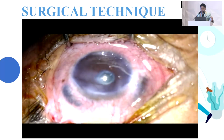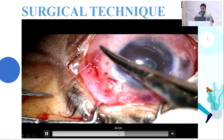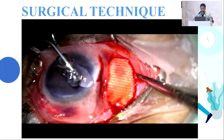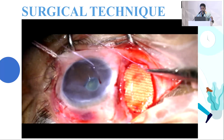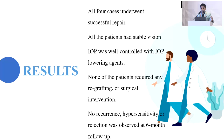And you can again see the staphyloma is exposed, the fabric is placed, sutured to the healthy sclera, and then the conjunctiva is covered. Now all 4 patients underwent successful repair. The IOP was well controlled with IOP-lowering agents. None of the patients required resuturing or regrafting, and after 6 months of follow-up, there was no recurrence, hypersensitivity or rejection, and all the patients had stable vision also.